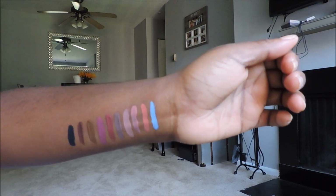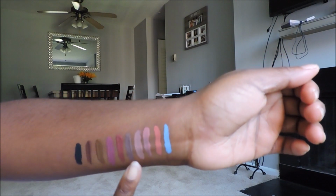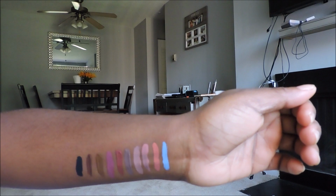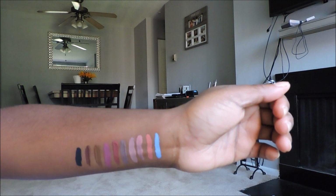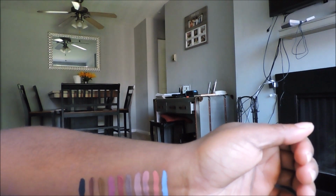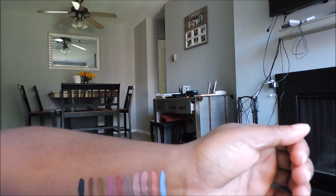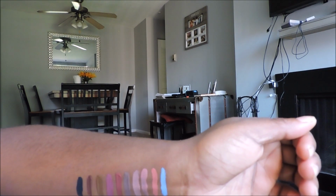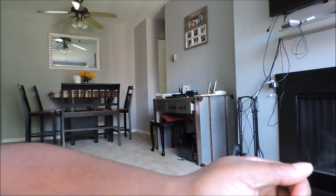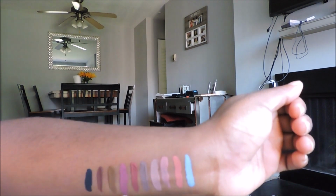And then this fourth one right here, which is close to that color, is called Honeymoon. And then this darker brownish nude is called Brooklyn Thorn, which is so cute. I think their names are just so cute for these lipsticks. This red color is called Crushed. And then after that, this one is called Disorder.